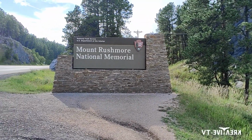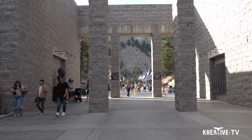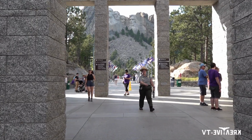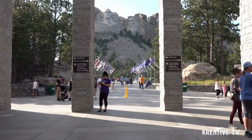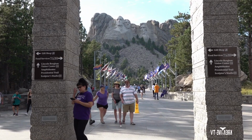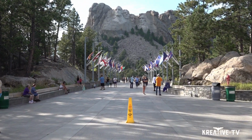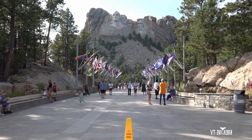Okay, so Mount Rushmore National Memorial is a massive sculpture carved into Mount Rushmore in the Black Hills region of South Dakota. Completed in 1941 under the direction of Gutzon Borglum and his son Lincoln. The sculpture is roughly about 60 feet high. It has U.S. Presidents George Washington, Thomas Jefferson, Theodore Roosevelt, and the one and only Abraham Lincoln. Now, Mount Rushmore offers an awesome museum that I highly recommend you check out.